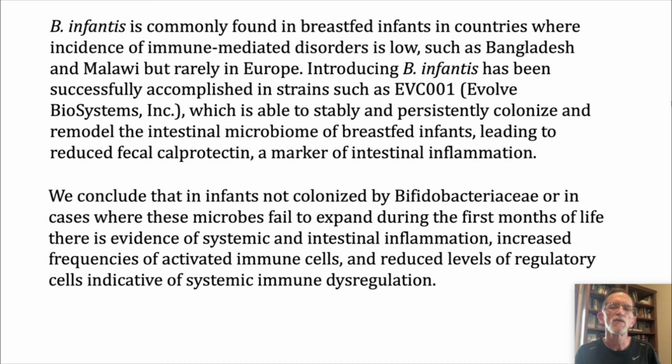We conclude that in infants not colonized by bifidobacteria, or in cases where these microbes fail to expand during the first months of life, there's evidence of systemic and intestinal inflammation, increased frequencies of activated immune cells, and reduced levels of regulatory cells, indicative of systemic immune dysregulation, which means your immune system, because of these gut changes throughout the body, is dysregulated. It's not healthy, or less healthy than it should be.